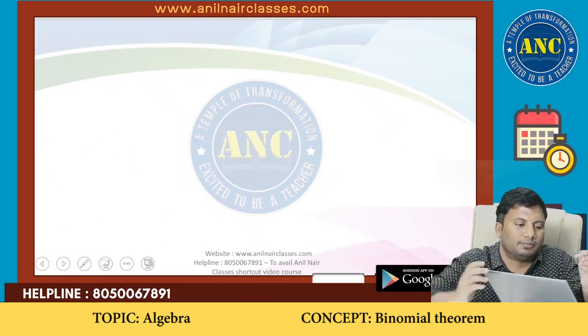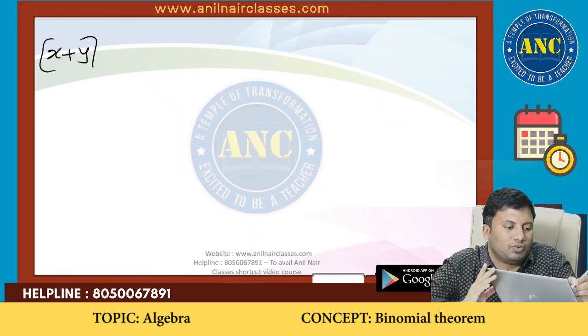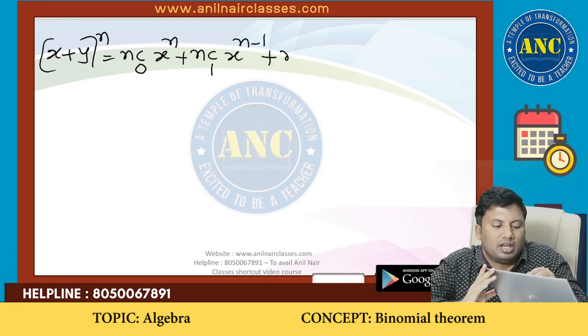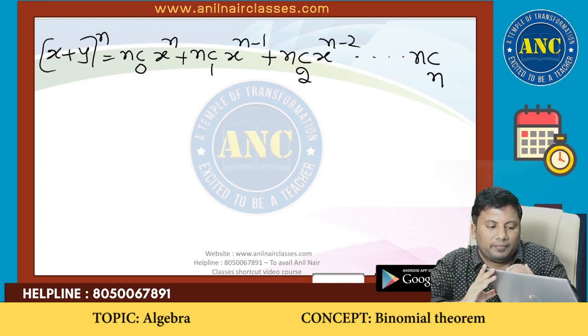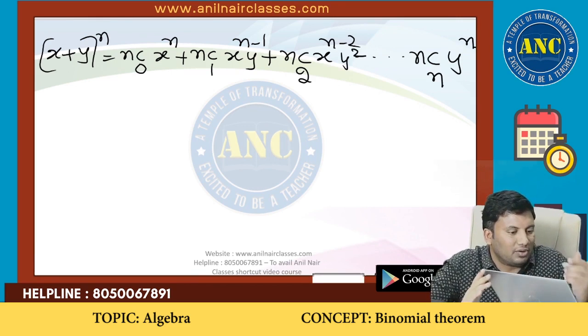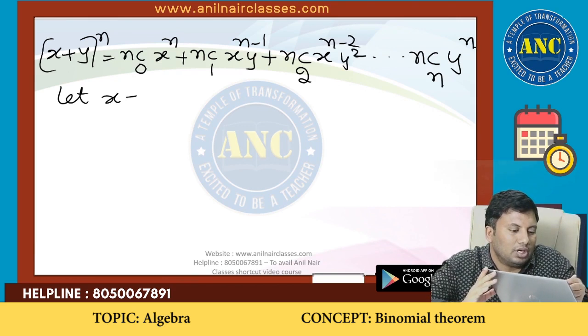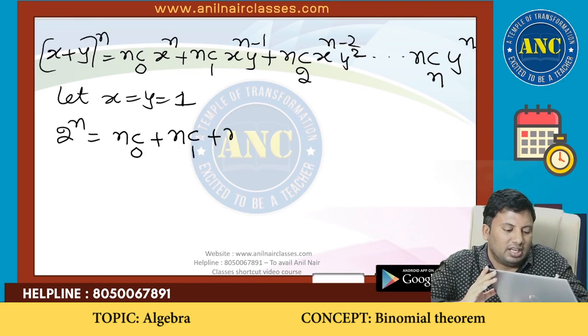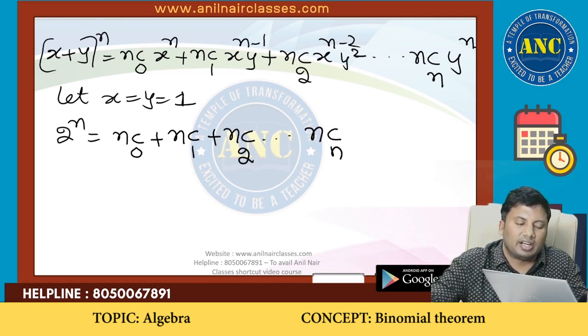From this general term, let me write down (x plus y) power n: nC0, x power n; nC1, x power n minus 1; nC2, x power n minus 2; and so on up to nCn, y power n. I hope it is clear. Now see, let x equal y equal 1. So this is nothing but 2 power n, equal to nC0 plus nC1 plus nC2 and so on up to nCn.